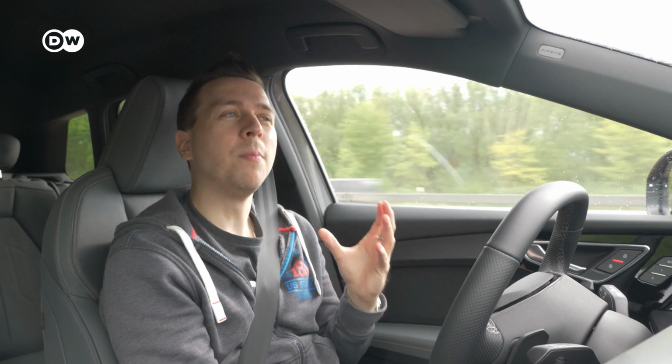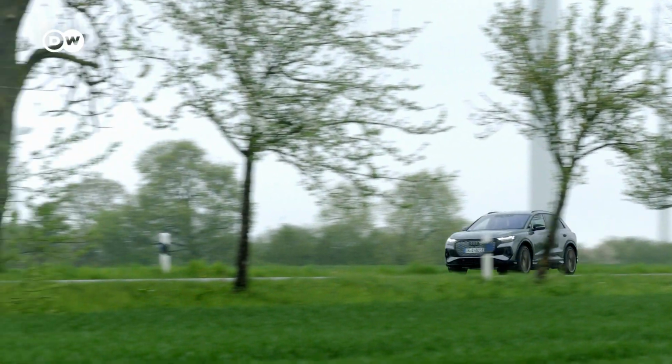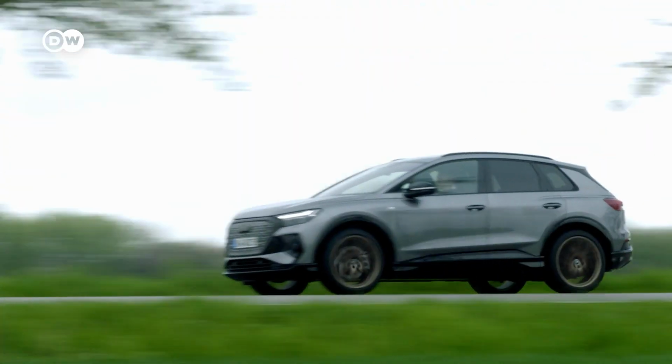Of course, you cannot achieve the driving specs of the other electric Audis, but then again, if you buy an electric car, then you will want to go at maximum efficiency. You will want to save and save and save even more. I don't see a point why you should not opt for the Q4 E-Tron.